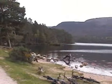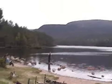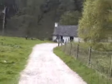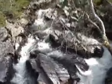So this is Loch an Eilein. We checked out the bathrooms and the gift shop, where a lot of people were buying some ice cream. On the bridge at Fishy Bridge.